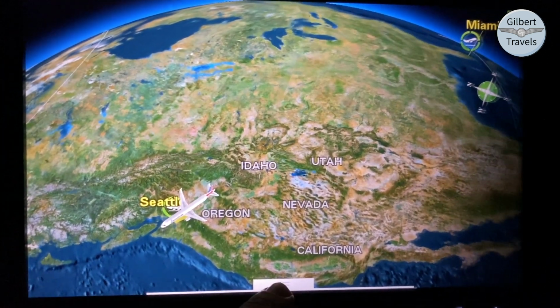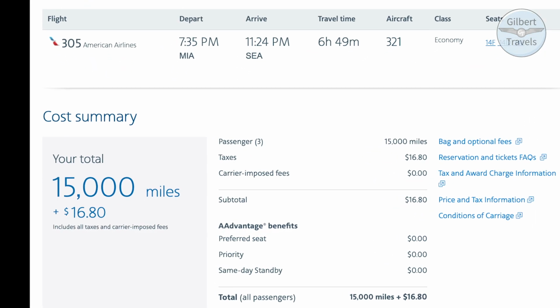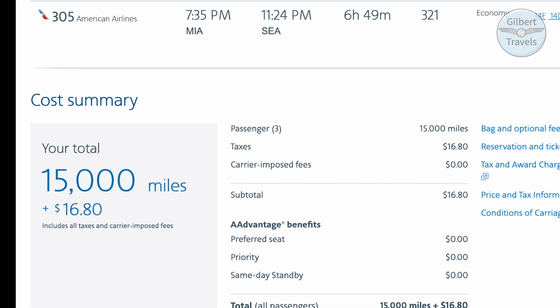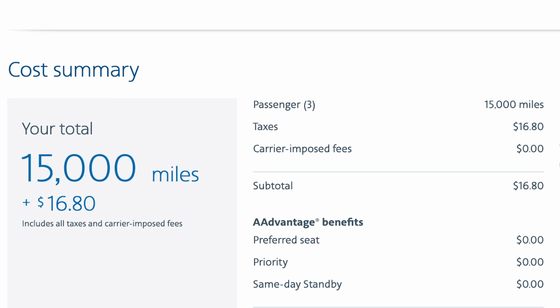This direct route from Miami to Seattle is not currently in service with the reductions in routes during COVID. However, it has had some amazing availability in the past under American's Economy Web specials. In fact, on a previous flight on this exact route and aircraft, I was able to score not just 1, but 3 seats at just 5,000 AAdvantage miles for a total of 15,000 miles and $16.80 to get 3 tickets all the way across the country and with less restrictions than a basic economy ticket.